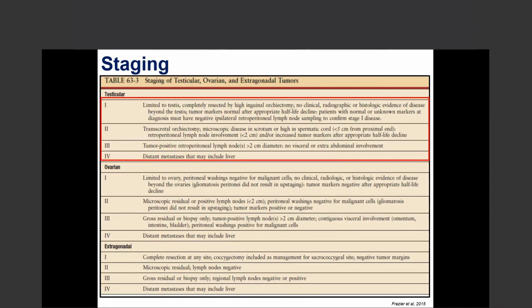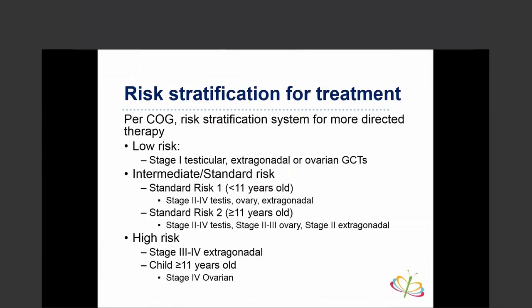Standard risk two is, if they're over 11 or 11, it's different categories. So that's stage two to four testicular cancer again, but only stage two to three ovarian and stage two extragonadal germ cell tumors. The high risk are those with less favorable outcomes, and those are stage three through four extragonadal germ cell tumors, regardless of age. And then little girls greater than 11 with stage four ovarian germ cell tumors.